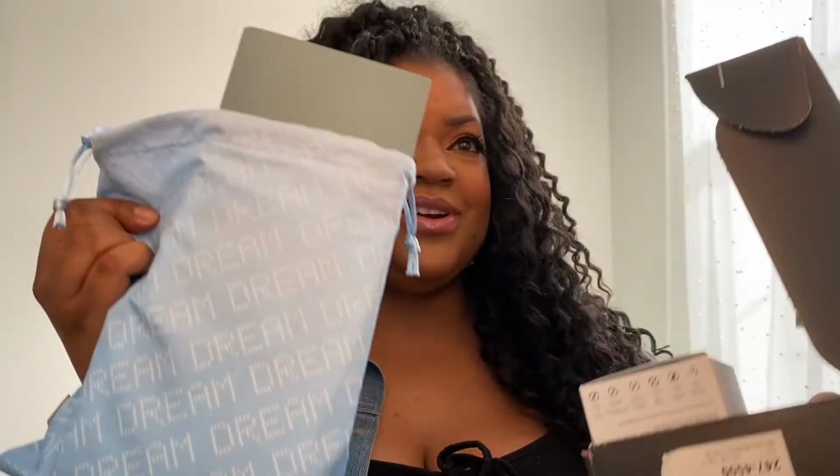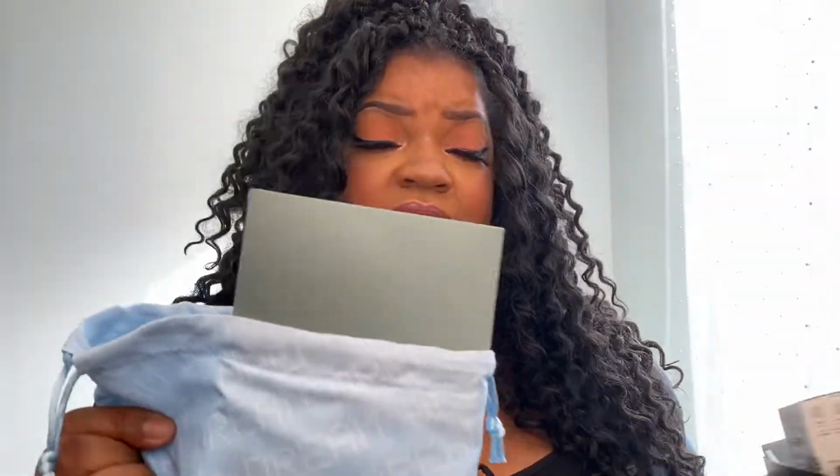Okay, so should we do Boxycharm or Ipsy first? Let's do it. They're actually both really heavy, so let's... Is my lash falling? Hold on. No, I just redid this lash. Okay, should we move the hair out the way? Okay, let's move the hair out the way.